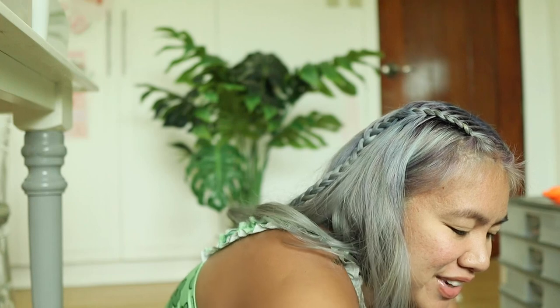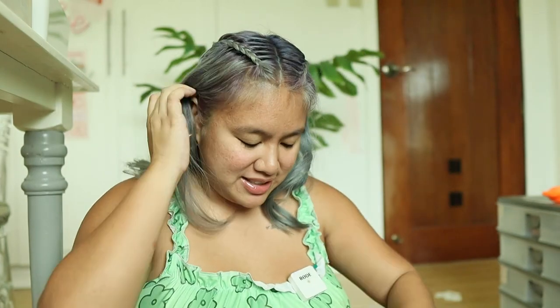Actually, no. I'll keep it. Kakailanganin ko pala 'to, kasi meron kaming gagawin. Binawi yung mga binigay. Hindi. Kaya naisip ko, kailangan ko pala siya for a thing.